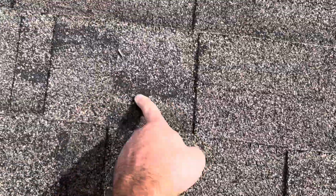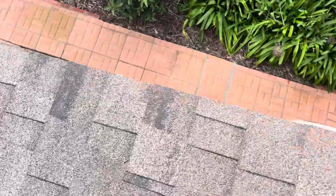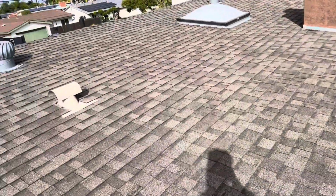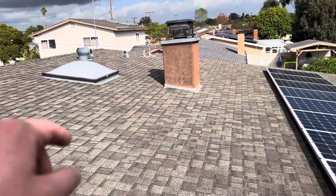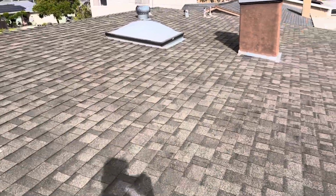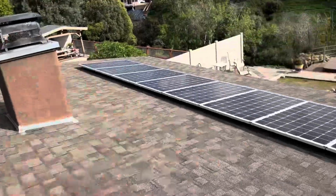So on the south side, we can definitely see some signs of granule loss, and we can definitely see it on the edges over here. Professional recommendation is actually going to be to look at a full re-roof of this back section. It's getting to the point where we're seeing granule loss. We have concerns about the chimney. We have rotted wood under there. Localized repairs are only going to be temporary, or you're going to get leaks somewhere else in the future, right?